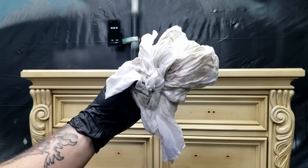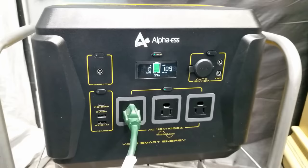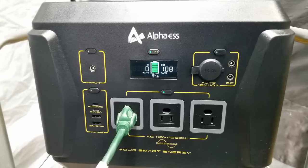Here's all the stuff that was left over on the dresser from the final wipe down. We've got about 30 minutes of time invested so far. Still got 94% left over on my power station here. We're gonna plug some sanders into it and see what happens.